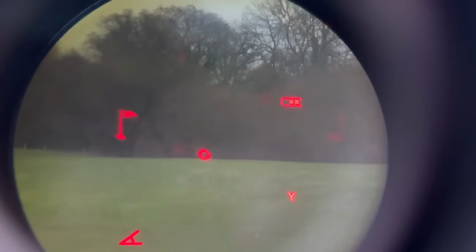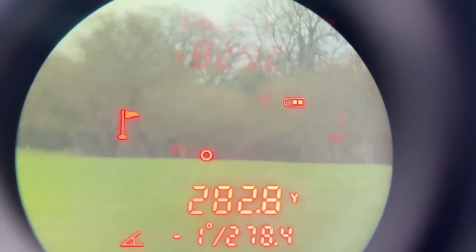Which is the perfect time to mention the price, $799. How far to the trees? Oh, there you go. First thing to note, this hasn't been released yet and will be released next year.